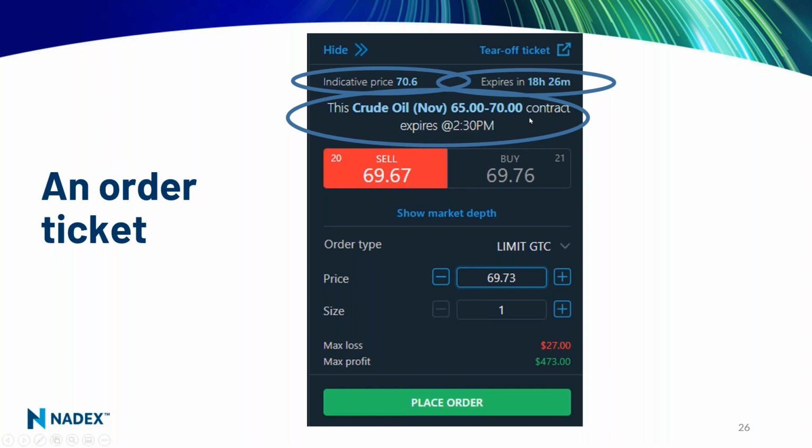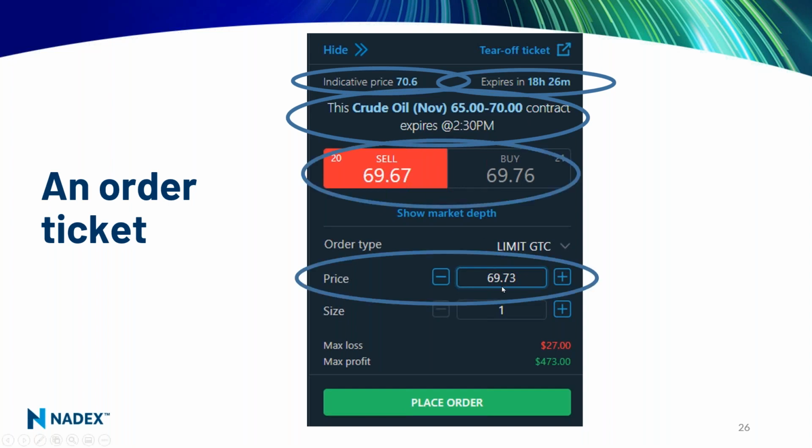And if it were to go up, now, if I were to try to sell one at 69.73, let's say I sold one at 69.73, we know it's already at 70.60, right? We're looking for it to go lower. It would cost me $27 to trade one of these. That would be my risk.